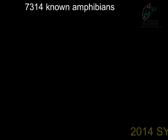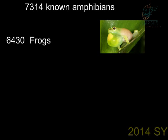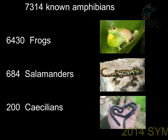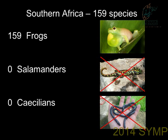Today we have more than 7,000 frog species, or amphibians, of which the far majority are frogs. 680 salamanders, and then 200 caecilians. Now, caecilian, as you can see there, looks like a big earthworm. That guy I photographed in the Amazon, and it's amazing to open this animal and realize that this is an amphibian. But anyway, that's not the topic for today.